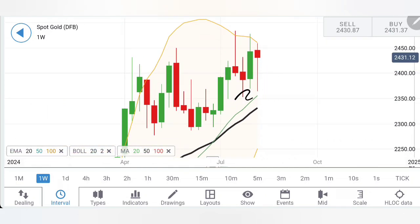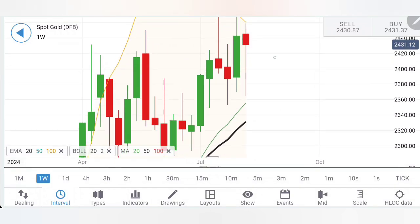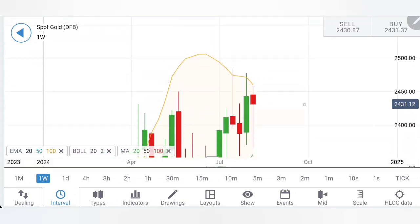See, the important observation here in gold is the higher lows it is showing, and thus it reflects how important the support at 2350 is. Since the last few weeks I have been mentioning it has to break 2350 in order to trade bearish. What has happened last week? Again, it has delivered higher lows and the prices retraced. The second observation here is that it has fallen shy of the highs. Yes, lower highs are seen, and this is under consolidation.